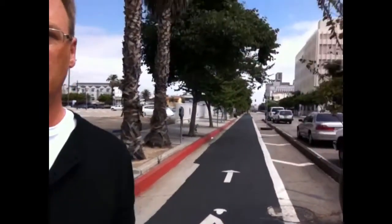Long Beach is a very bike-friendly city. As you can see, there's actually a bike lane. And it's a one-way bike lane, so you go one way this way, and then up a block, you have a one-way bike lane going the other way. So you can bike anywhere in Long Beach. It's pretty nice.